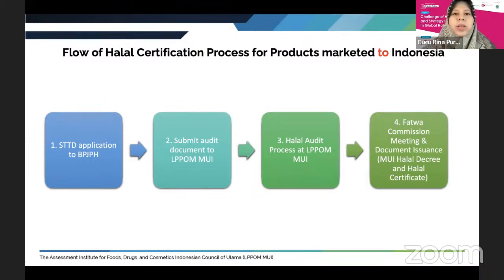Then the next, after the application to BPGPH, because not all audit documents are handled by BPGPH, the rest of the documents, like audit documents, the documents related to the materials, the documents related to the halal assurance system and its implementation, etc., need to be submitted to LPPOM MUI as a halal inspection body, the body that has the responsibility to do the audit.